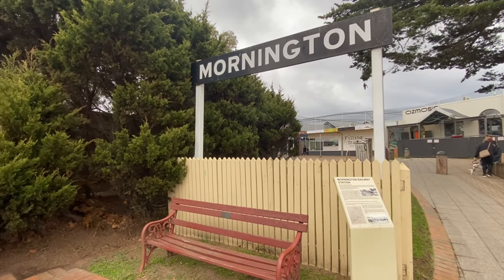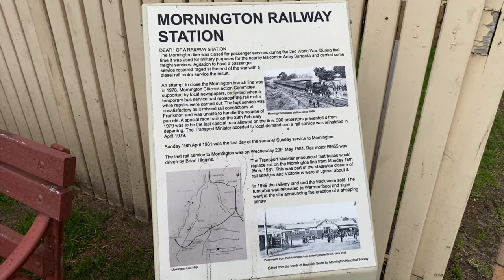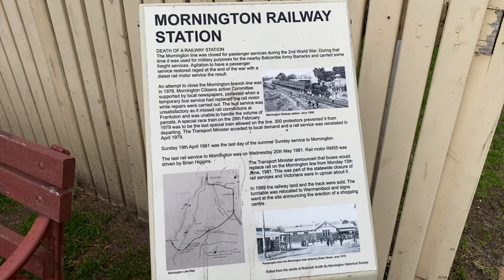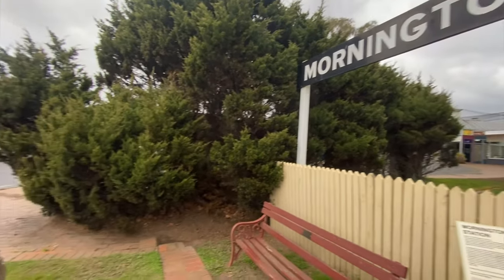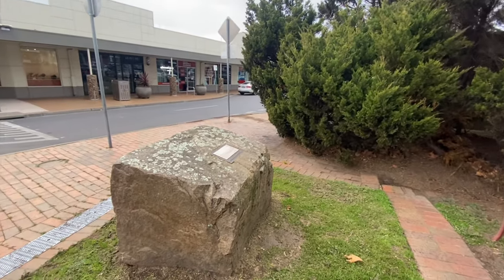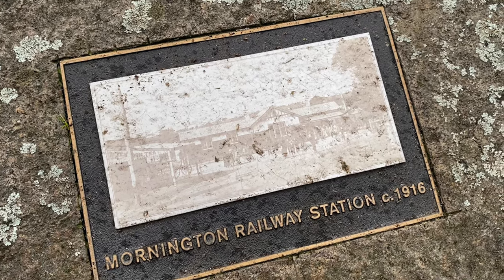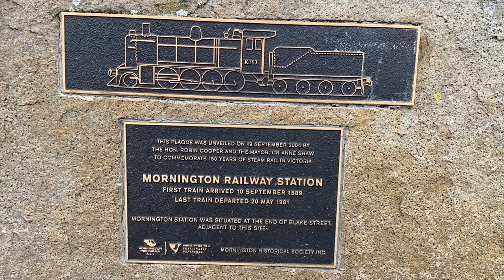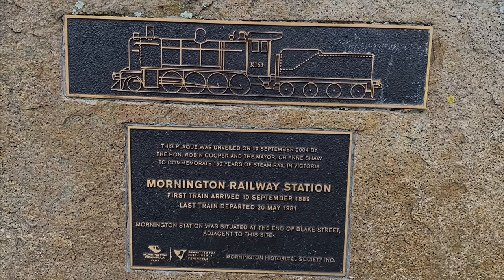Along with some information on a board next to the bench just under the sign itself, you will be able to read a little bit about the history of Mornington Railway Station. It's a nice little feature to have as a reminder that the alignment did come through here. Embedded on the rock just in front are two plaques, one with the original Mornington Station from 1916, and on the other side, K163, made to commemorate 150 years of steam rail in Victoria.